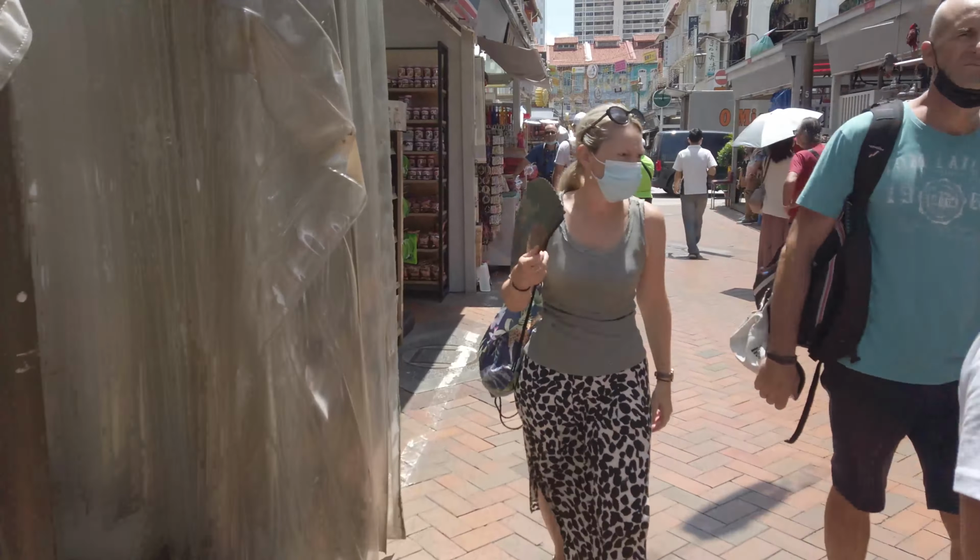So this is my lunch. This is murtabak. It's a crispy pancake. And it's filled with egg and onion and mutton in this particular one. Comes in various flavours, but I like the mutton one. Along with a nice hot chili curry sauce to pour over it.